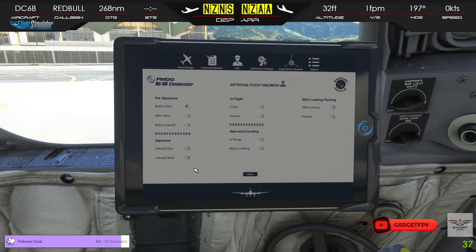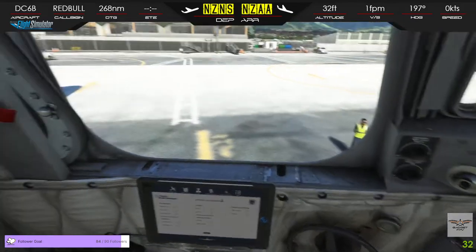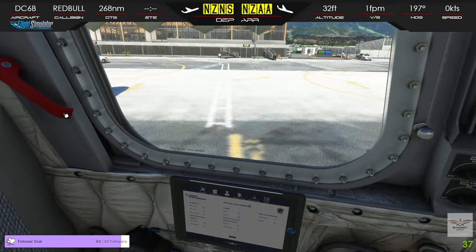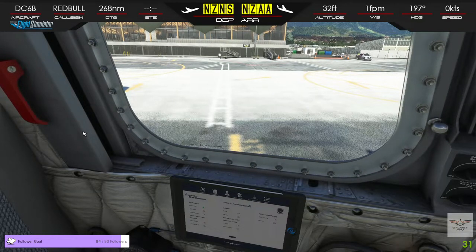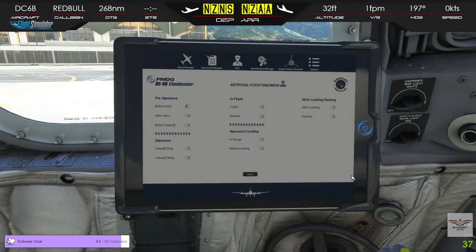So we're just doing a VOR to VOR. Let me just shut this window because it's a little bit noisy. There we go. All right. Yep, window's shut. So we're doing a flight, South Island, New Zealand. I can hear it in my headphones. So we're going from Nelson on the South Island, New Zealand to Auckland, and we're flying VOR to VOR only, no GPS today.